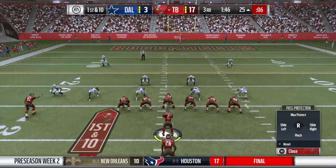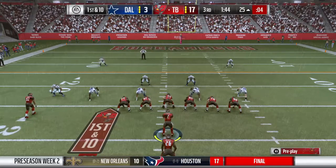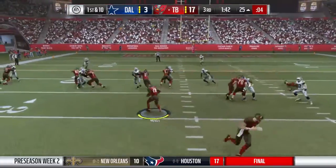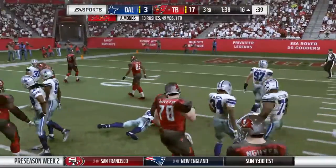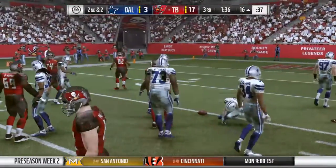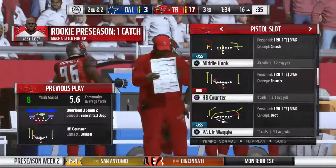Again, we'll see the pistol here. They'll need to get the play off quickly. They run the counter now on first down. And able to work his way down to the 16. A good run there on first down, and it'll leave him with a 2nd and 2.